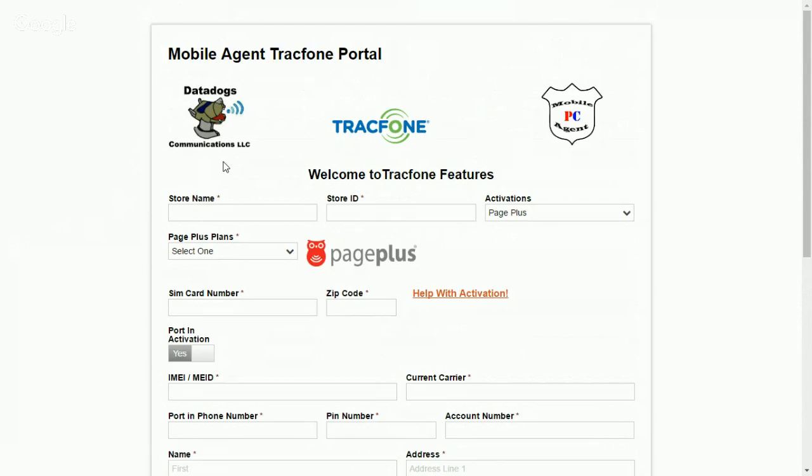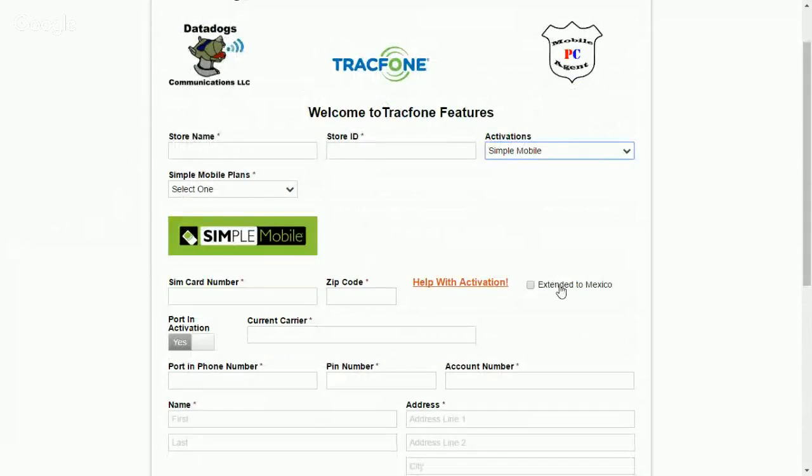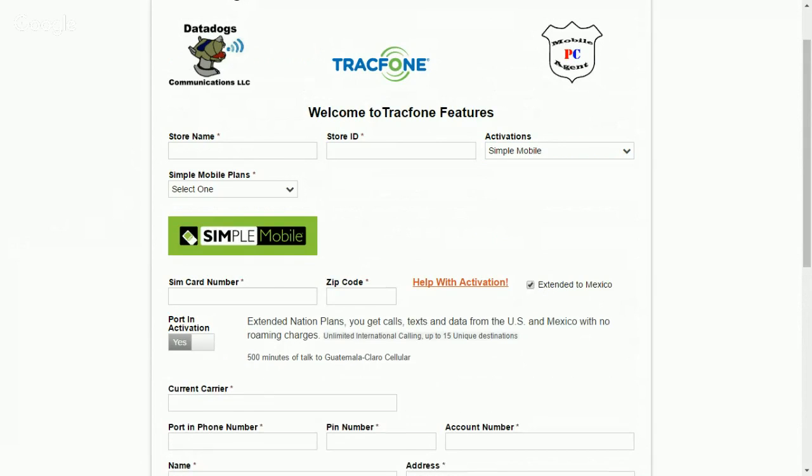Oh, yep, some garbage. Okay, so now we're gonna go through Simple Mobile. Simple Mobile has some special little features that a lot of people don't know about, that I want to bring out. They have something called Expand to Mexico, which means you will be able to go to Mexico and use the phone without roaming charges. So it works in the United States and Mexico.